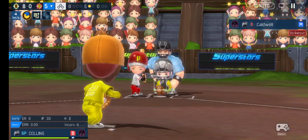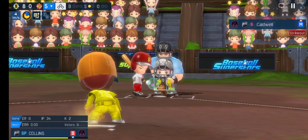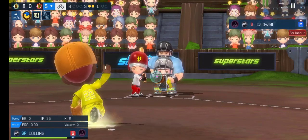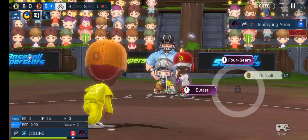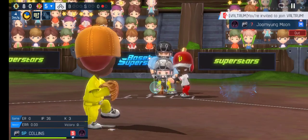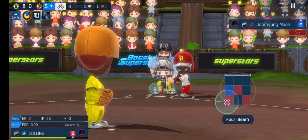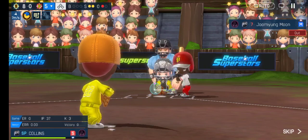Strike one. It doesn't connect. Three pitches, three strikes. Bottom of the fifth. One out. He's at a clear disadvantage. It's not going to be an easy game for him. Doesn't go for it. Still waiting for a good ball to hit.